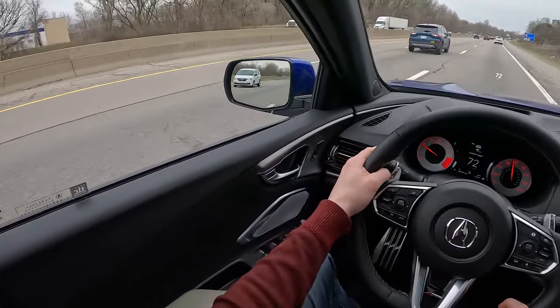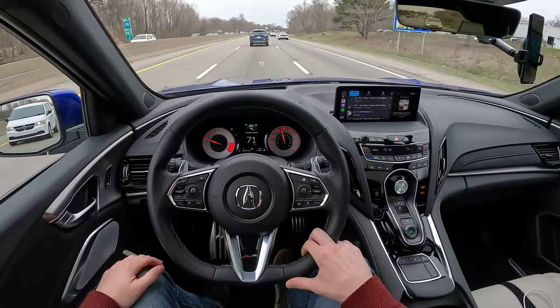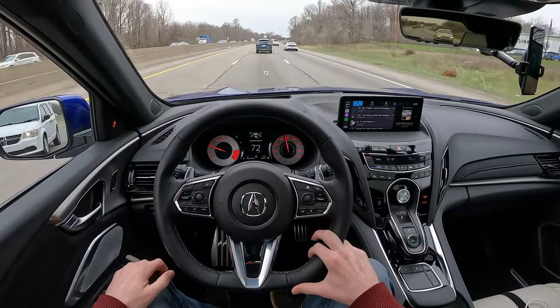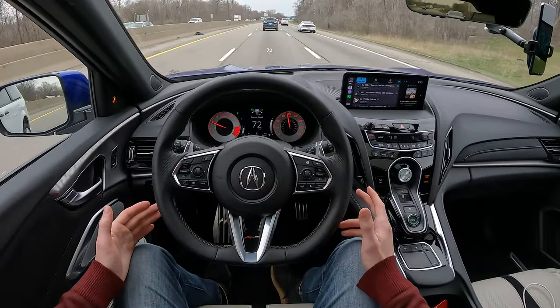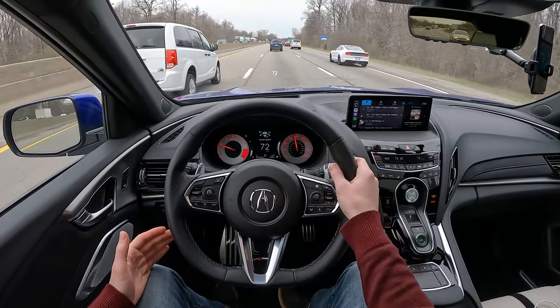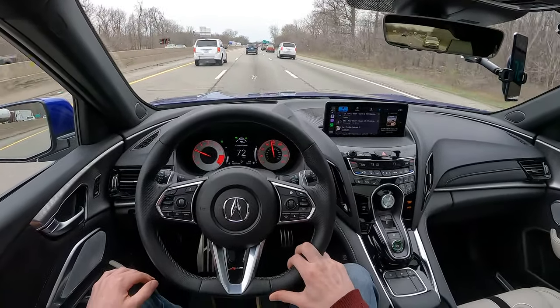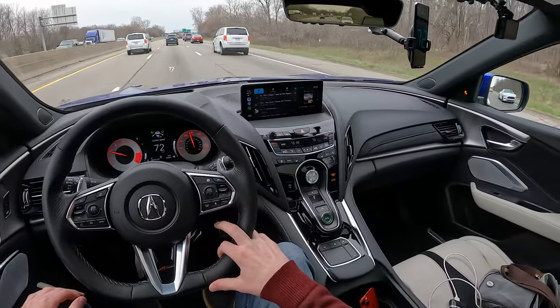You do have adaptive cruise control and a road mitigation assist, and it looks like an active lane keeping assist as well. We'll have to see how well that does over our test. Just initial observation, it does not seem to center us in the lane. It's just an assist. It's definitely not a semi-autonomous driving mode. So that's interesting at this price point.